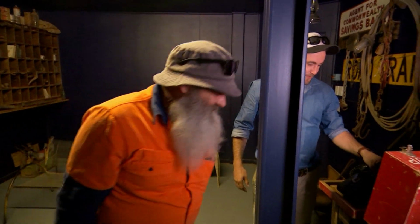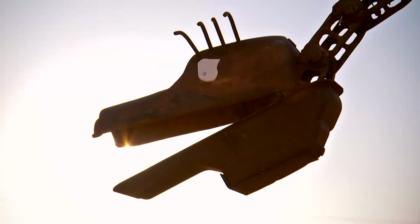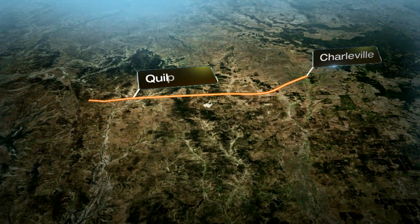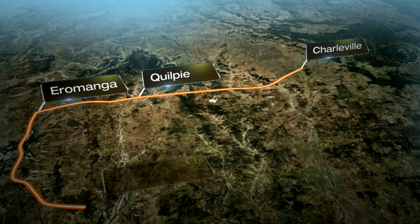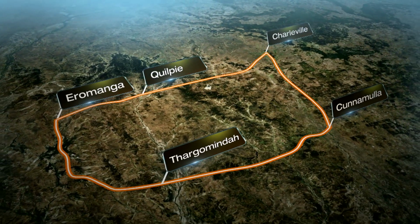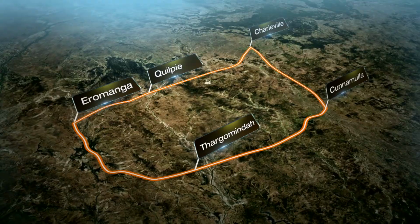Queensland's southwest is packed with outback characters, stunning landscapes and ancient history. And a terrific way to experience it is by following the Natural Sciences Loop. It's a self-guided drive itinerary that kicks off in Charleville and takes in some of Australia's most remote communities.